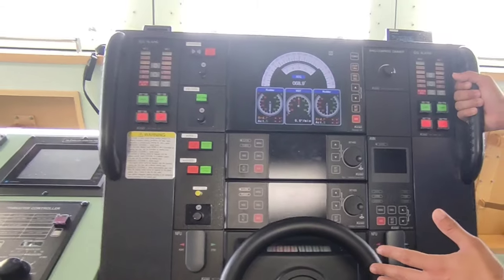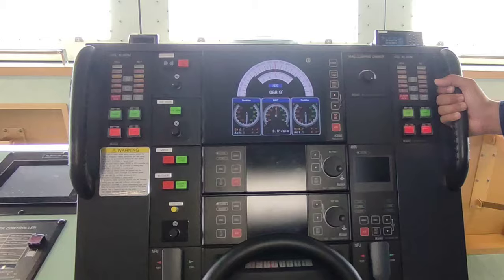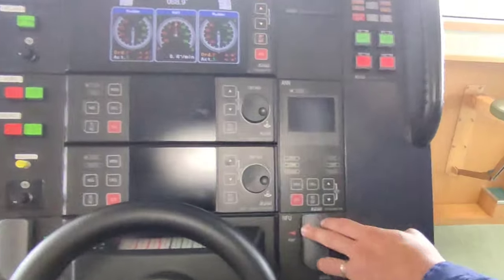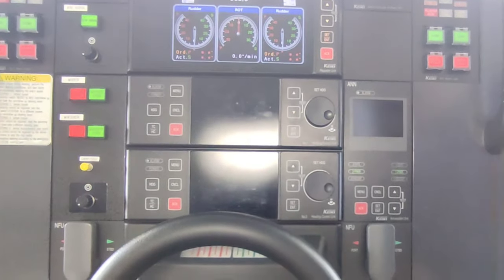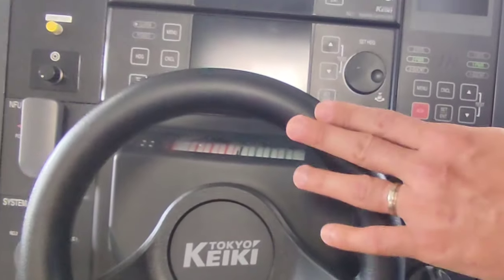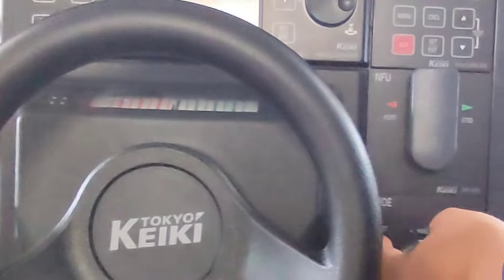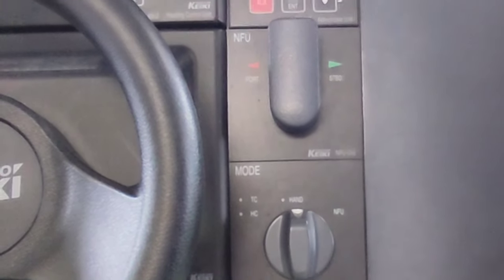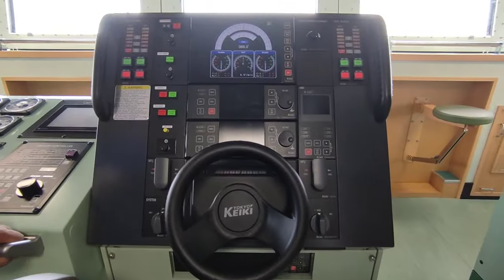For the steering system, we have three. For the non-follow-up, we are basically using both rudders and the hand steer. Usually this is the wheel. And then we have two modes for our automatic, or automated, steering. So, properly coordinated.